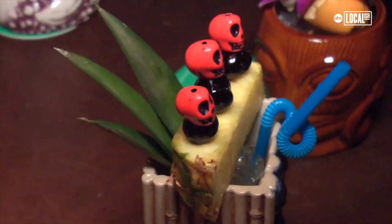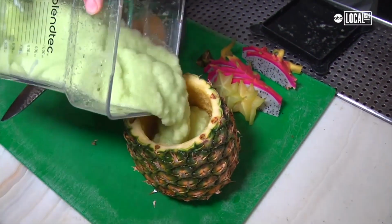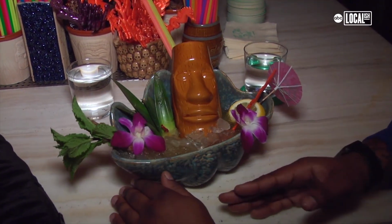Oh, boom. And then there's a lot of strong spice components in tiki cocktails, so really taking the time to craft syrups and cordials that show those ingredients well. So far, it's pretty awesome. Great decor. The drinks look 10 out of 10. I'm drinking the Cobra's Fang. Shots to puss.